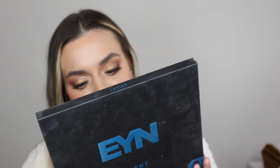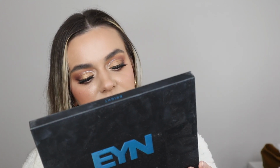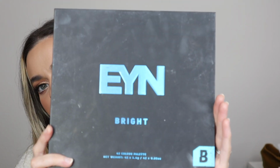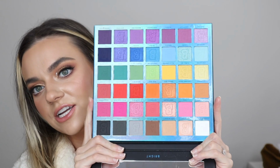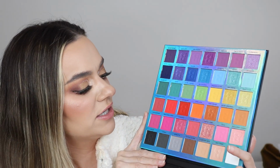Bite Beauty? Crap, what is it called? Oh my gosh, it's gonna drive me crazy. Anyway, that brand, it's like a UK brand, I think, EYE Bright. Look at these gorgeous eyeshadows. So I got this for Pride and I just want it in my collection.